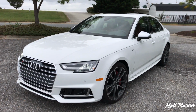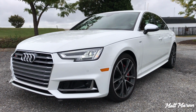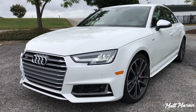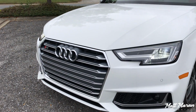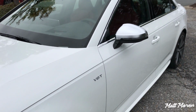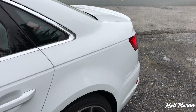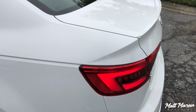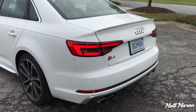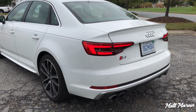So this time I am in the 2018 Audi S4. This is my first time driving one of these new S4s. It has the 3-liter turbo V6 engine, does 354 horsepower, I think 369 pound-feet of torque, something around there. 0 to 60 in 4.4 seconds for these things. Pretty quick cars, a little bit on the heavy side. I think these are around 3,850 pounds, I believe, something around there.